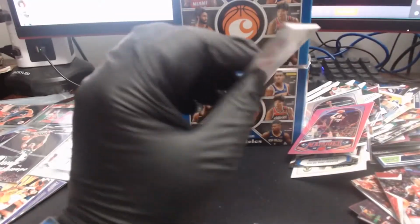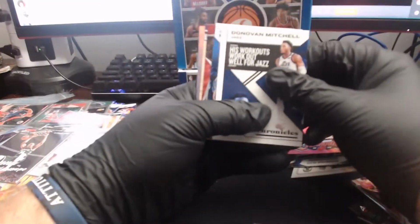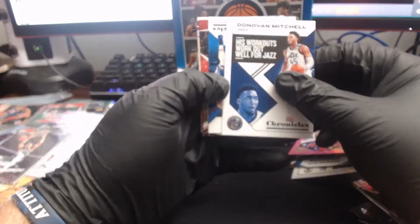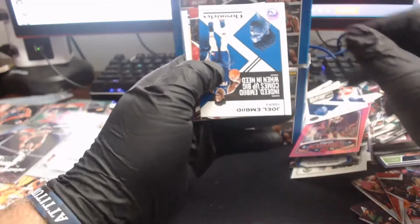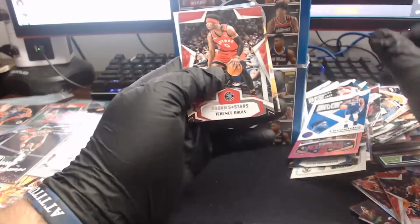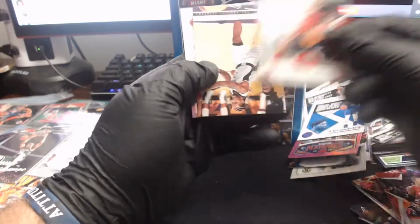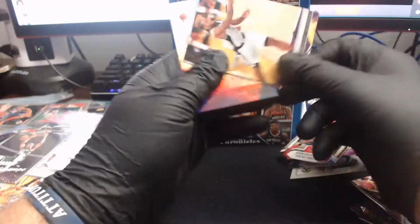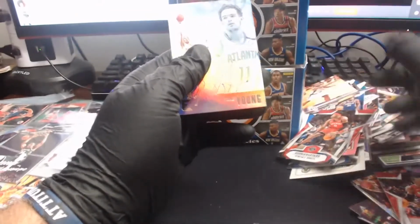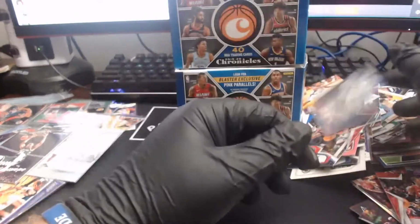Haven't seen any autos or any patches or anything crazy out of these, but I don't think we'll see a whole lot of them. They are retail. They are $22. Don't expect a whole lot. But Donovan Mitchell, Joel Embiid, Terrence Davis, Rookie and Stars. Nice full art Kawhi Leonard. And finishing off here with a Trae Young.